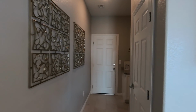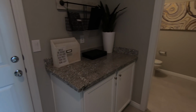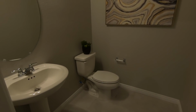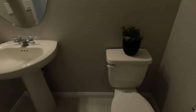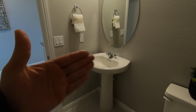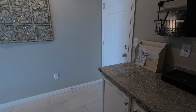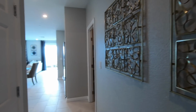Here's your 2-car garage. Oh, I like the fact that the bathroom's tucked away here. However, this bathroom is so large that I guess I can bring this back a little bit more. Get more depth and counter space here. Orange peel texture.